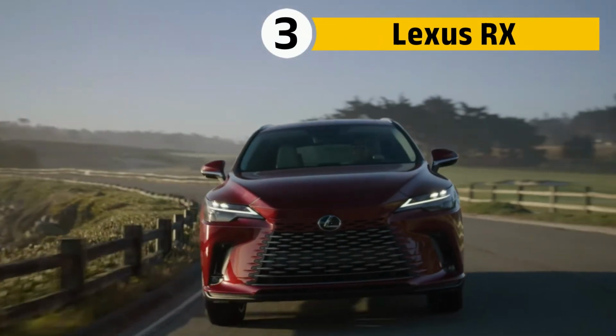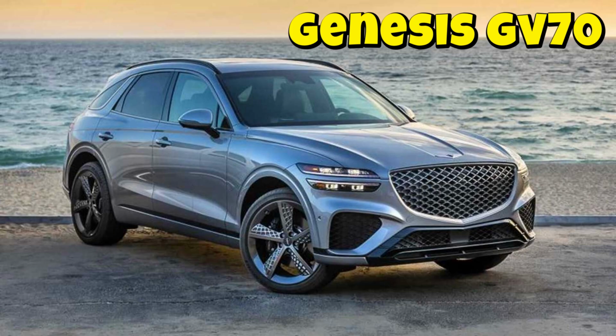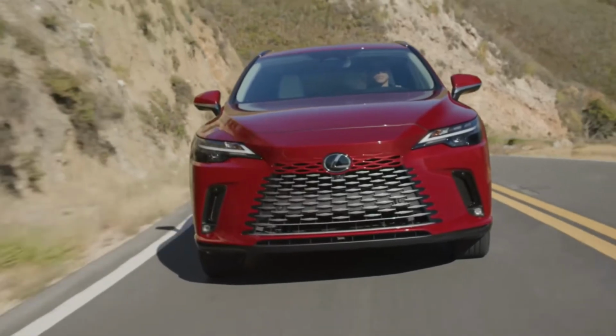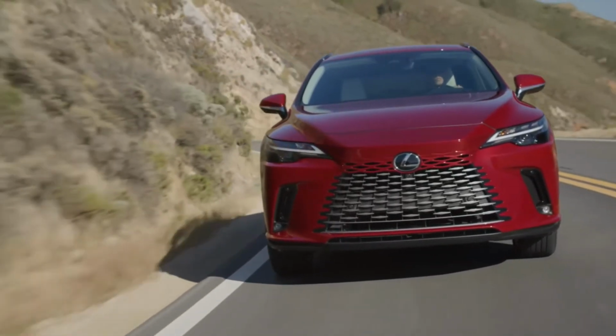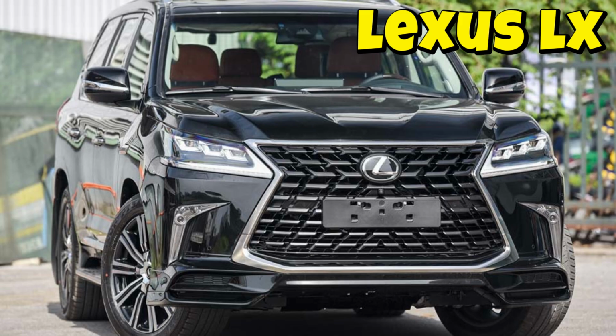Okay, so let's talk about the Lexus RX. So this is our second Lexus on this list. Now this is a little bigger than something like, say, a Genesis GV70. Overall, the design language looks great. The spindle grille is not as obnoxious as the other Lexus SUVs.